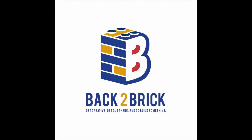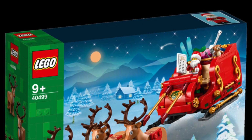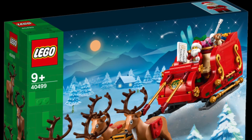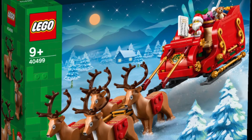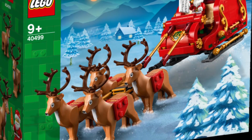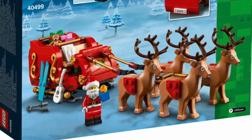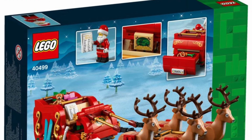Now, there's a lot to catch up on from this past week, so I'm going to get right into it. Christmas is coming, and that means more LEGO sets, and now they're doing their seasonal sets. The first one is going to be Santa's Sleigh. This is a set that's going to be $37, and it includes Santa with, of course, his sleigh, and 4 reindeer. It contains 343 pieces, and it's got its own little 2x3 tile for the nice list.